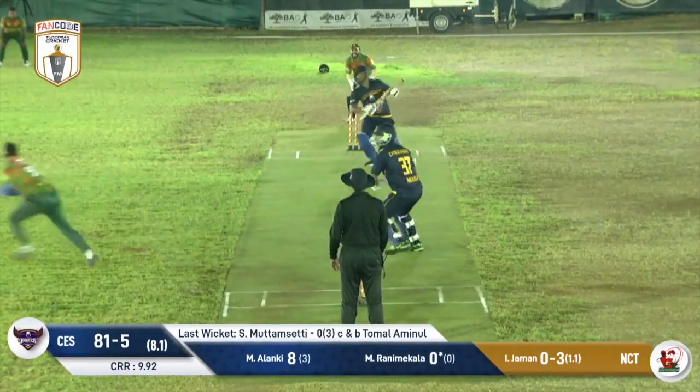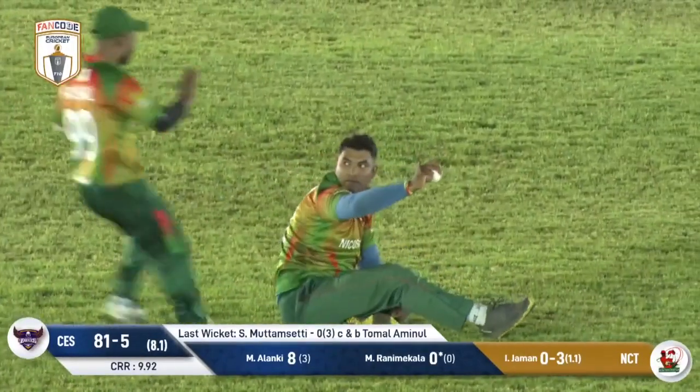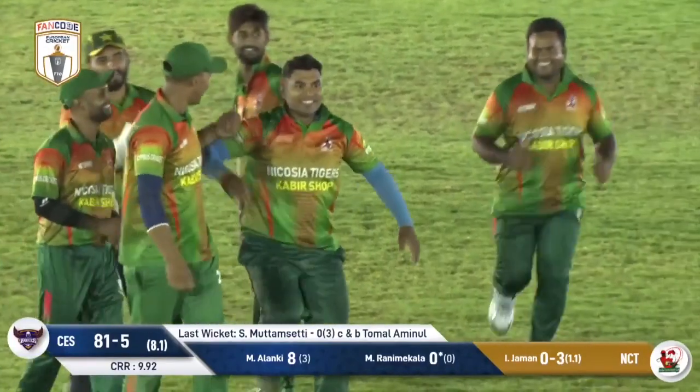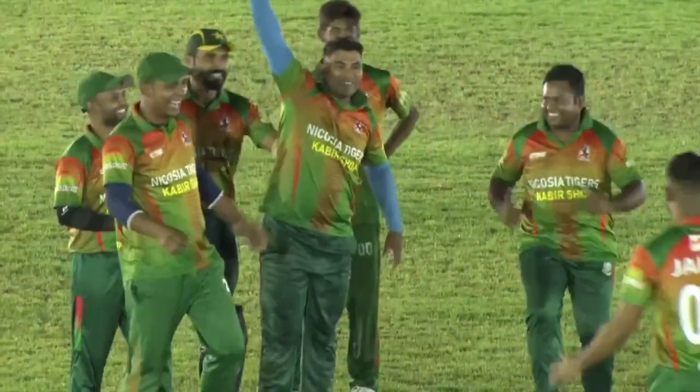Oh, Ronnie Mekala with the bat in hand. What a blinder that is! Incredible action here from Iftikhar Jaman with the ball in hand. Flew to his left and plucked out an absolute blinder. Well, to top that catch throughout the rest of this tournament, you have to fly some and soar like the Eagles. That is an incredible catch.